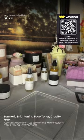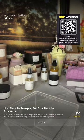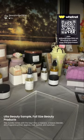And let me run that. I'm going to drop it in price for just today in the show. I usually have it for $14 and bringing it down $4 more. So that's running for $10. And you get all of that. So your mascara, your beauty blender, your fragrance by Dua, the eyeshadow palette, the brush, the lip gloss, the lip cream, tinted eye primer, poreless face primer, and the bag. That is in the buy now as well.